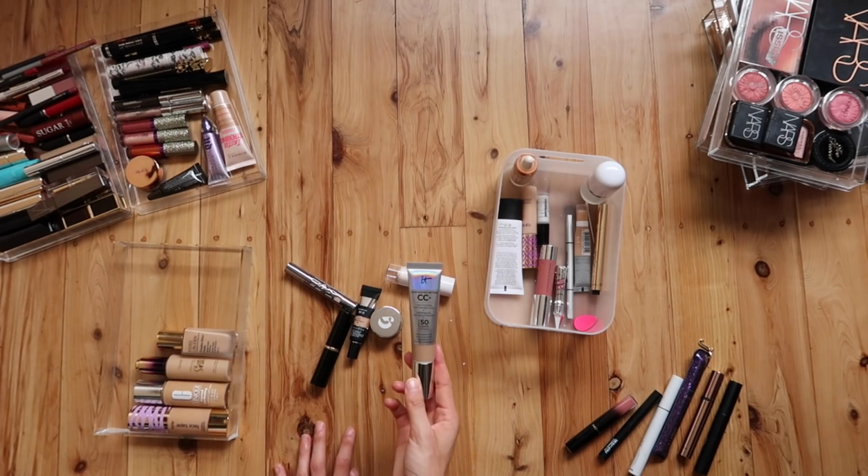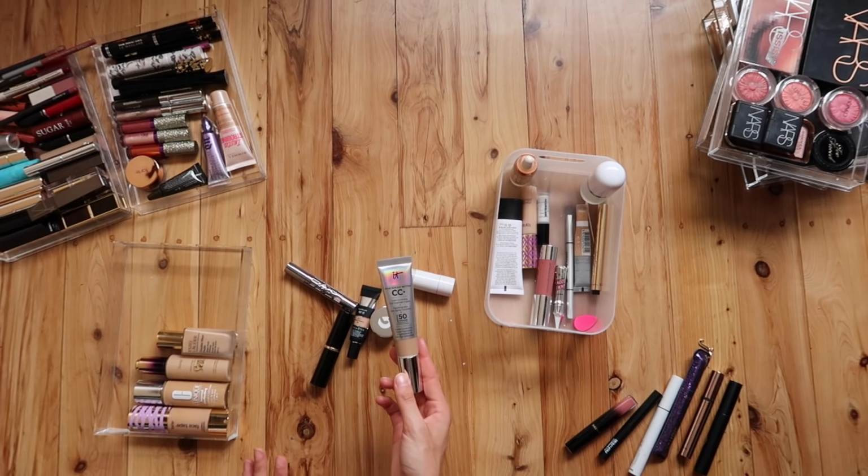My newest foundation is the It Cosmetics Your Skin But Better CC Cream.